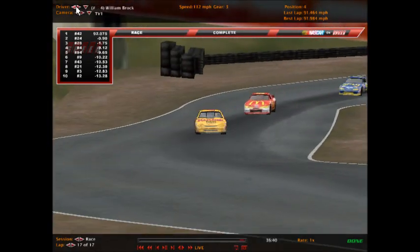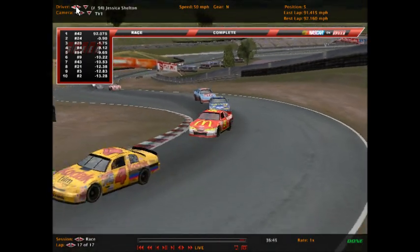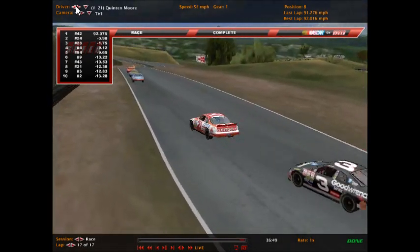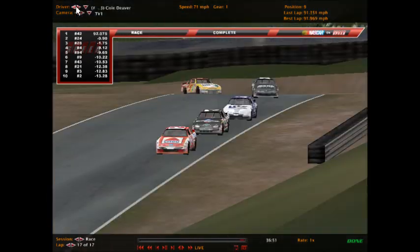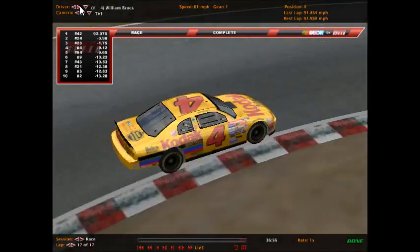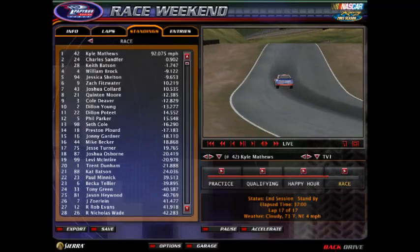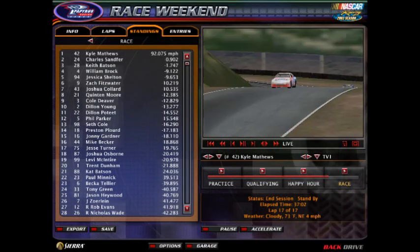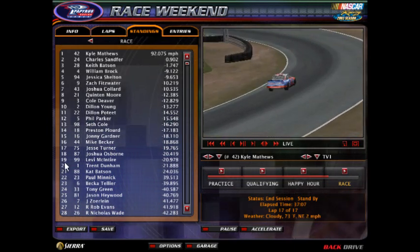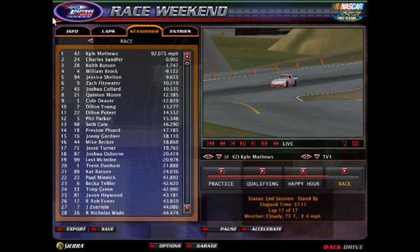Sanford second. Third will go to Keith Batson. Fourth will go to William Brock. Fifth to Jessica Shelton. Sixth place will go to Zachary Fitzwater. Joshua Collard 7th. Quentin Moore a solid 8th today. Cole Deaver 9th, and Dylan Young runs out the top 10. So averaging 92.075 miles per hour, caution-free at Sonoma. Kyle Matthews gets his 2nd victory of the season as he wins the Fram Autolite 300 at Sonoma.